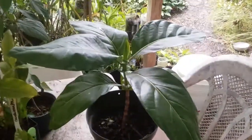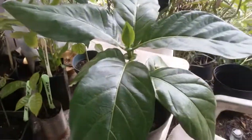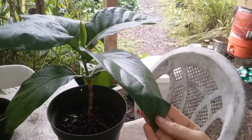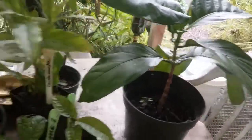So the first two things we got are from a nursery pretty close to our neighborhood. Can you tell what this is? This fine specimen. This is a noni tree. Baby noni. Got it for only $5, which is very nice.